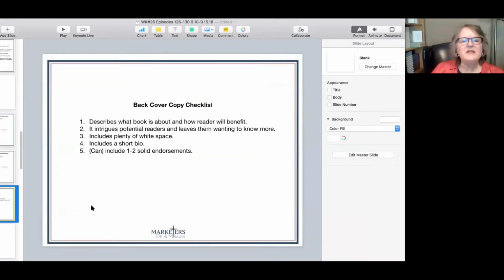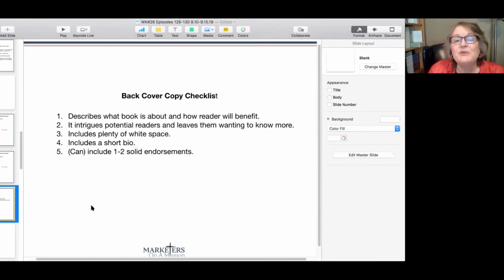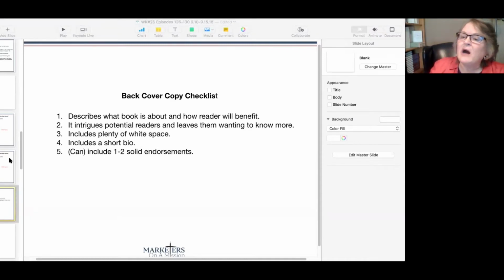All righty. Well, these are some of the things that we mentioned before, but they're worth repeating. So keep these things in mind as you're writing your back cover copy, as you're writing your proposal and things like that. Your back cover copy will describe what your book is about and how your reader will benefit. It intrigues, it draws them in. You want to draw in your readers, and it leaves them wanting to know more. You're not going to tell them everything, but you want to give them just enough information that it's like, wow, I need to know more about this book, and I'm going to look inside to see what I can find out.